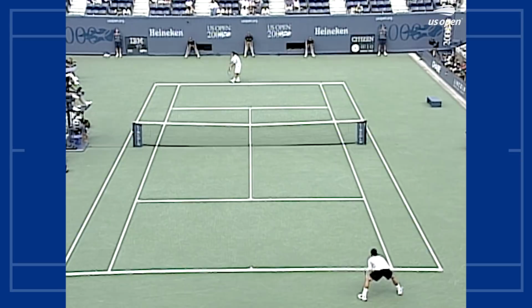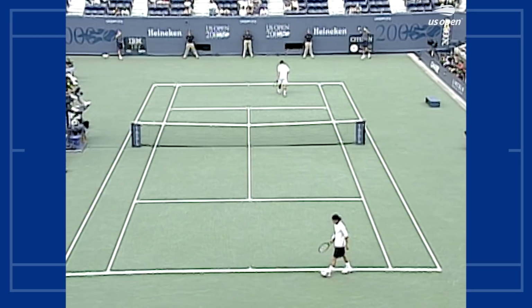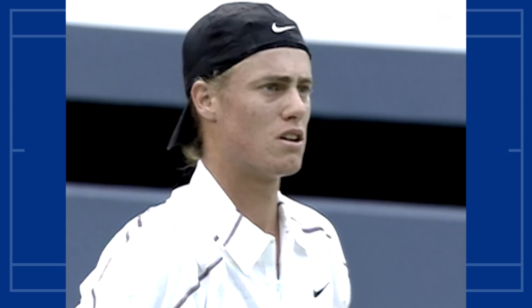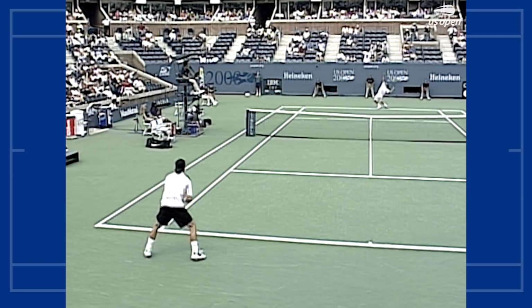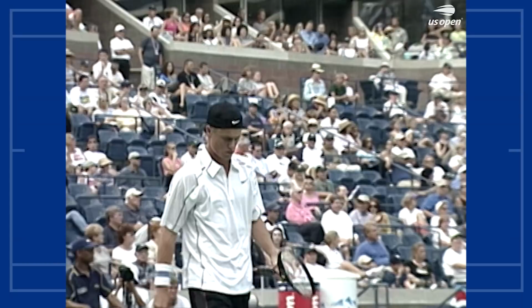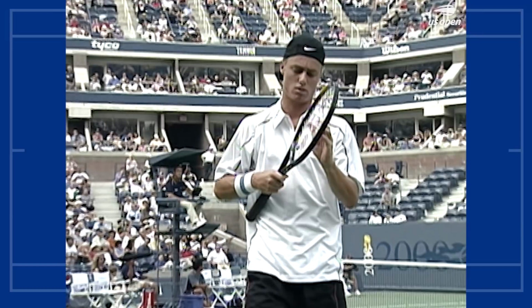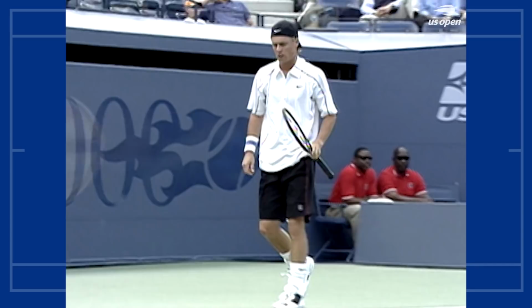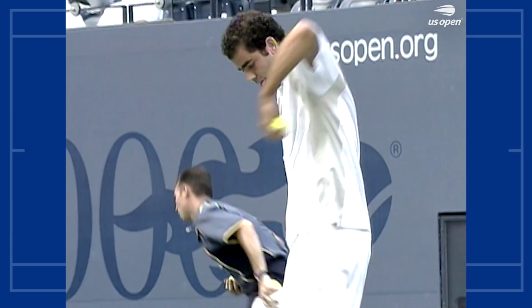Advantage Sampras. And the first ace from Sampras. We talk about Andre Agassi having the best service return. Hewitt is making an argument that he should be considered in that elite group as well. And that is just the toughest shot off a 121 mile per hour serve. Wow.